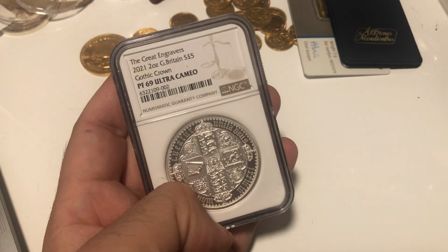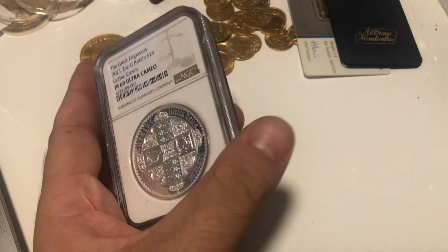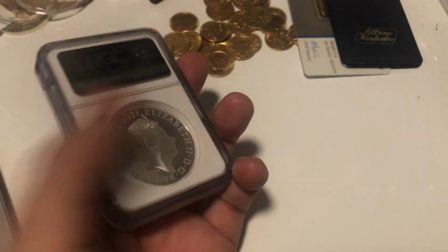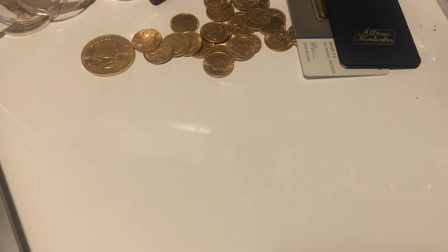This one came in at 69. I actually prefer it encapsulated. My advice usually is don't encapsulate silver. Don't get it graded. There are very few coins I feel, especially in the modern world. I'm not going to talk about crowns and stuff like that. I have no knowledge on that area, and I would just be talking rubbish, really. Right, let's save that one.